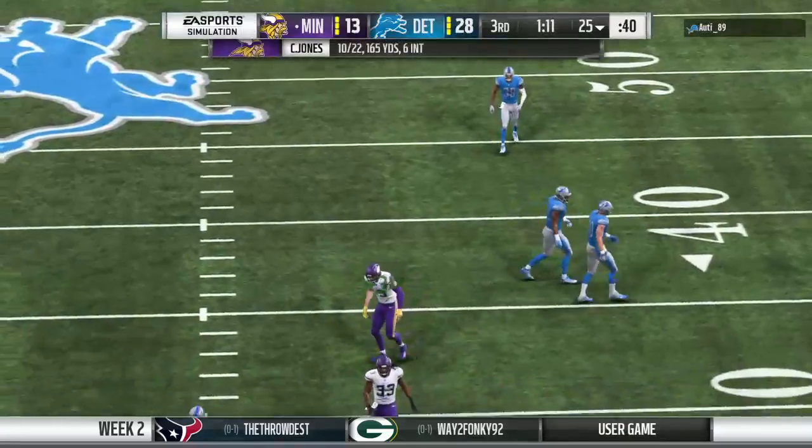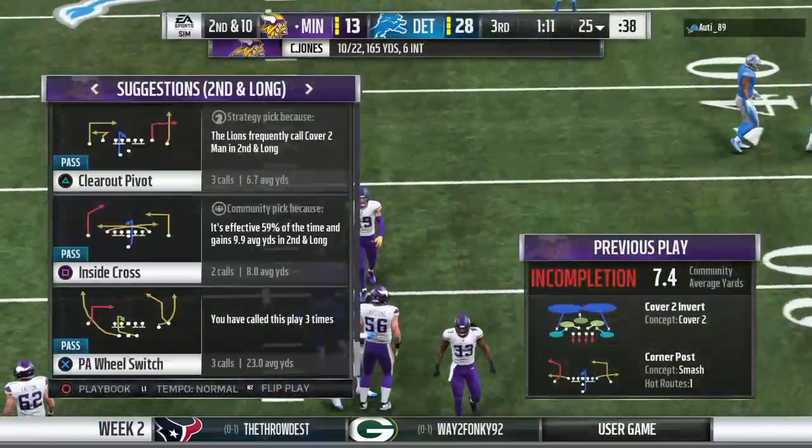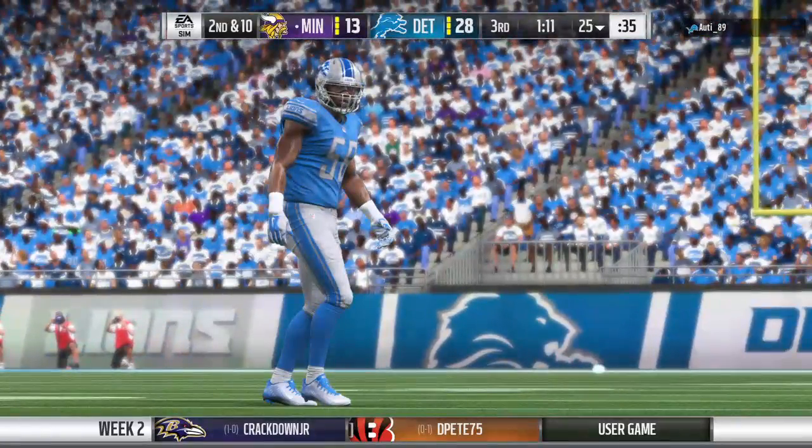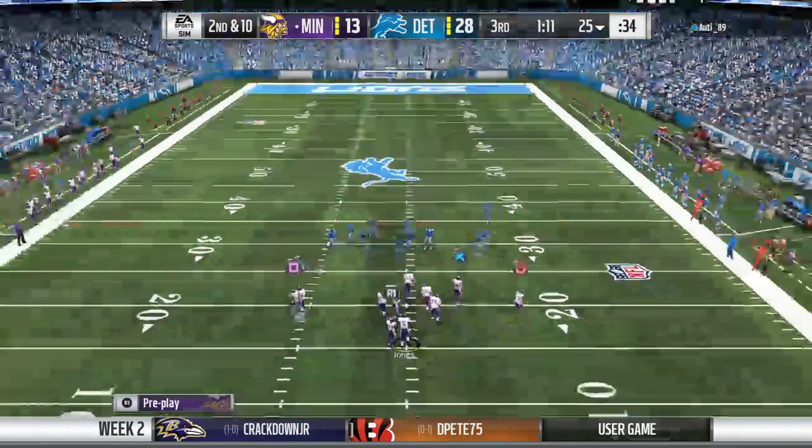Here's Jones on 1st down. Throwing over the middle, and it's incomplete. He was looking for Adam Thielen there. That'll bring up 2nd down. And that incompletion was caused by the defense.